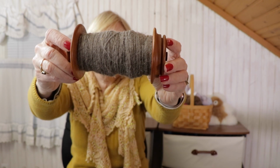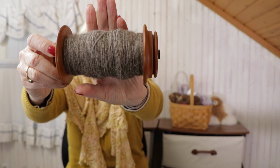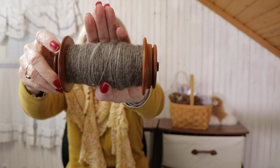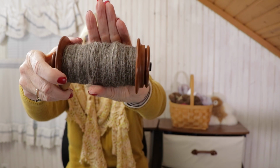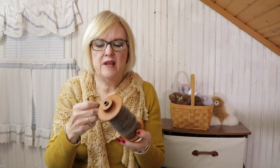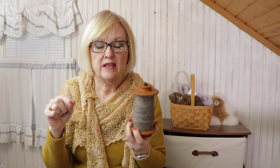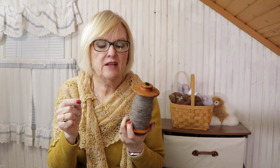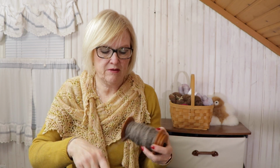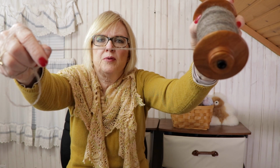I sampled, you saw the 4-ply sample. The 4-ply was way too thick, but I sampled a 3-ply and it's going to be fine. So now I just have to decide what I'm going to knit. And what I love about this is it's going so fast. Oh, it's so nice. It is just spinning up like a dream, and really quickly. I did the bulk of this bobbin in an hour, and I'm spinning it pretty fine to make the 3-ply yarn.